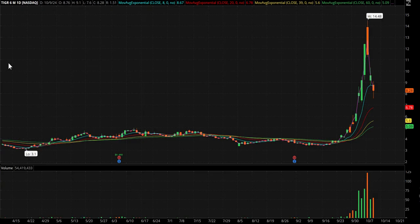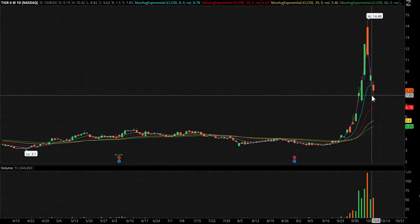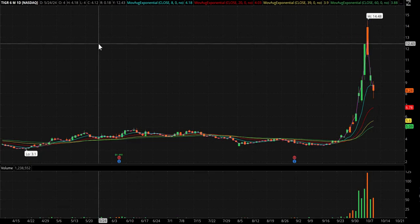Tigger, I usually don't put these Chinese stocks on watch because they're gappy, and they're gappy because they trade overseas while we're sleeping, right? But this thing has been cut in half almost in a few sessions, so it could give a good bounce tomorrow.